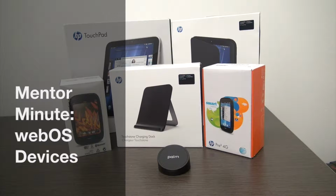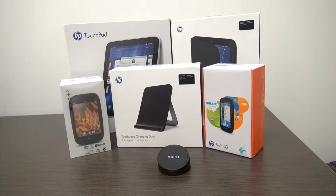Here is a short blast from the past for our valued NetWise Life viewers. A selection of 3 HP and Palm webOS devices.